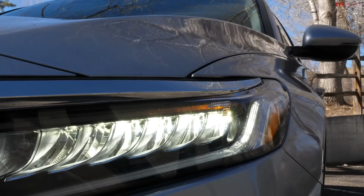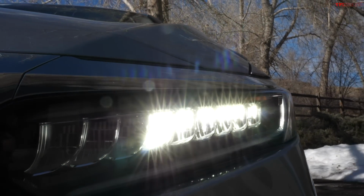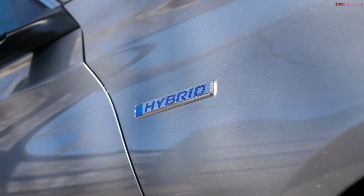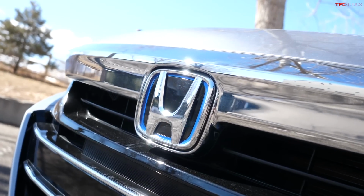Well, here's the good news. For those of you who are curious about the 2021, what makes it different than the 2020, they have upgraded a few things, including these. That's right, LED headlights now, baby. And if you look at the rest of the vehicle, other than the word hybrid right here, it's really hard to tell that this is a different vehicle from a regular Accord.